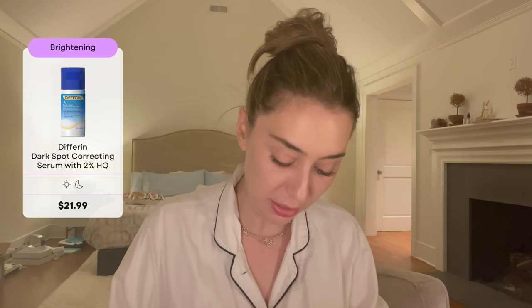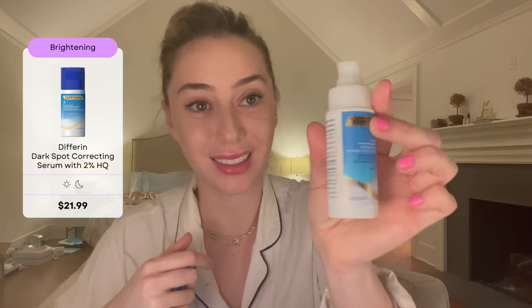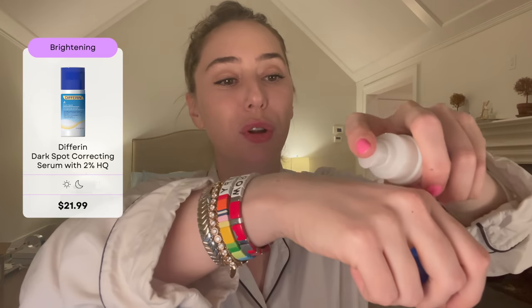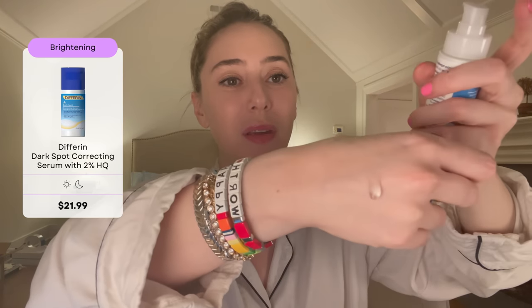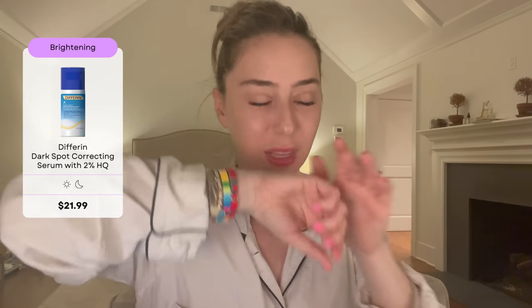It's $20. 2% hydroquinone over the counter is not necessarily the strongest out there. It's actually not, it's the lightest. You usually want to go for a prescription, but it is also a thick water-like consistency, but a little bit thicker than water. It has a little bit of a scent, but if you can't get your hands on a prescription, this is the best bet you have if you have melasma or any sort of stubborn pigmentation that you're trying to get rid of.